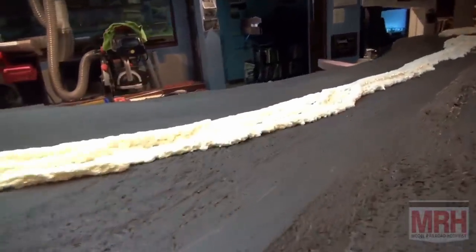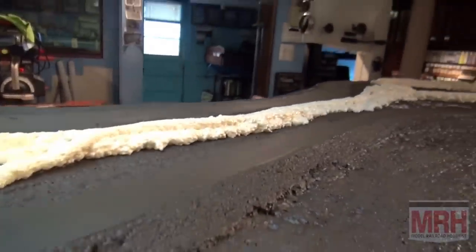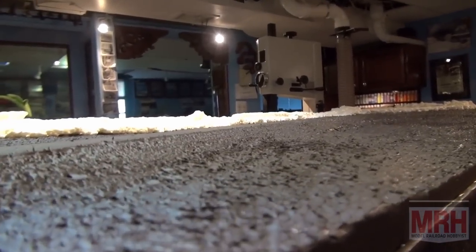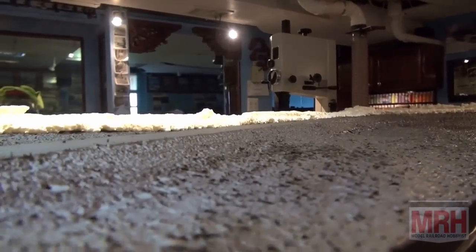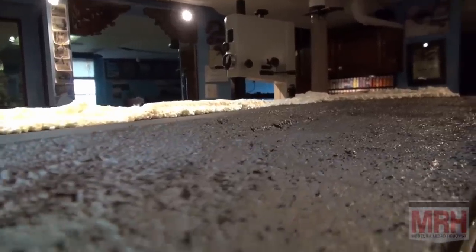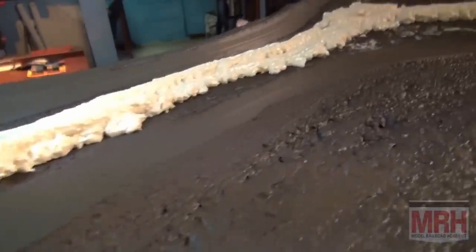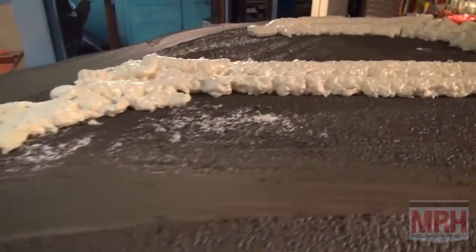I sprayed on some hot stuff, some foam, to give the brake line here. So when I'm shooting this at a low angle, I won't see the rails on the backside of the return track for this shot. Now when that dries and after it's finished expanding, I'll shave it over just a little rounded and cover it up with paint, and then we'll put dirt on that.